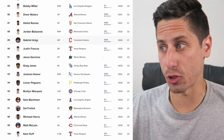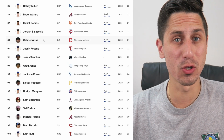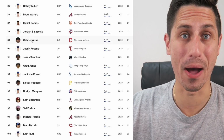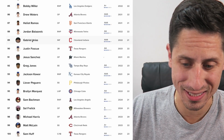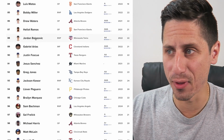89, Gabriel Arias. Super excited about this guy. The Indians have been incredibly aggressive. He's 21 years old in AAA. He came over in the Mike Clevenger trade, and he has had some pop. He's looking good. I like Gabriel Arias a lot. A guy I'm heavily invested in. Jordan Balazovic, 88. Nice little arm out of there for the Minnesota Twins.